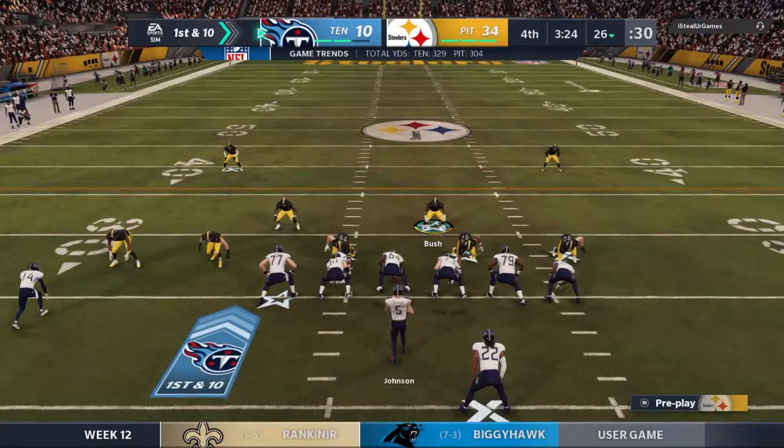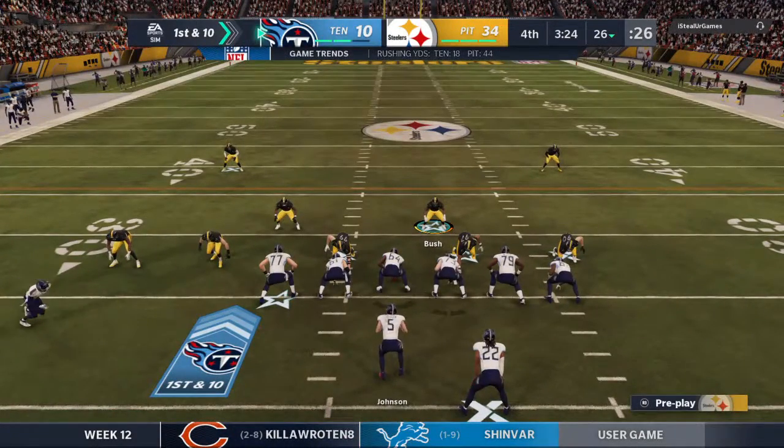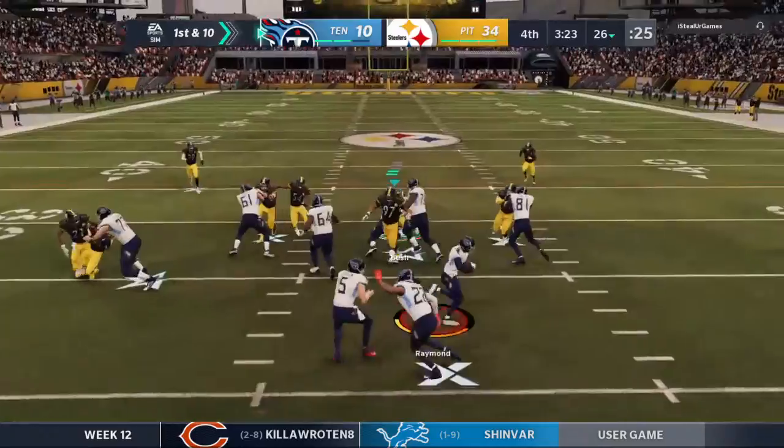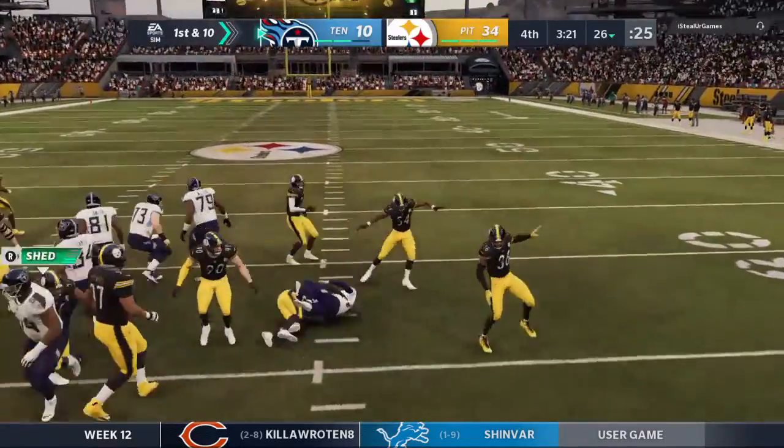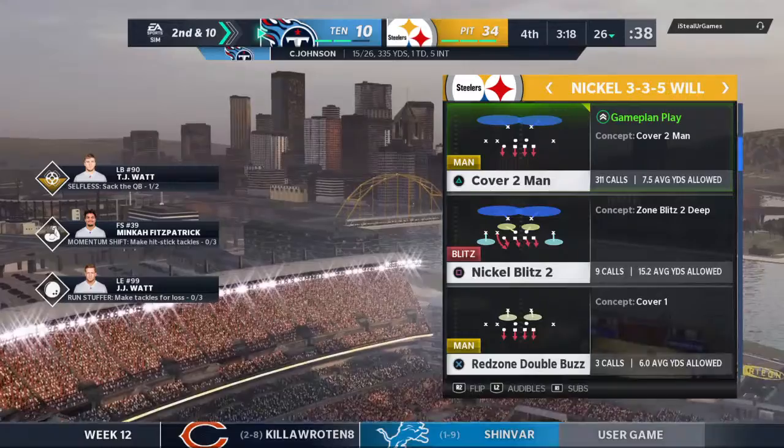The Titans offense set to begin the drive. We certainly had a sense coming in here that these guys were in for a tough one on the road. That has been how this ball game has played out. They trail big as we continue on now here in this fourth quarter.